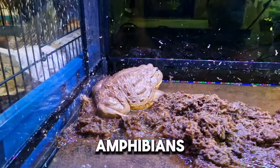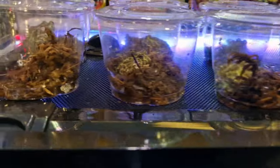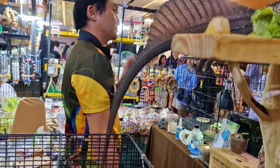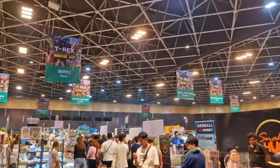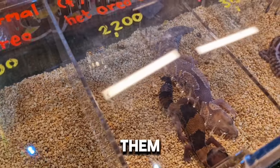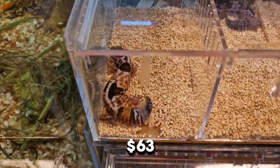How about amphibians? Do you like frogs and toads? If yes, here you could buy some. Look at this dragon. This expo was enormous. Here you could find a lot of fat-tailed geckos and buy them at reasonable prices, starting from 2,000 to 100 baht or $63.